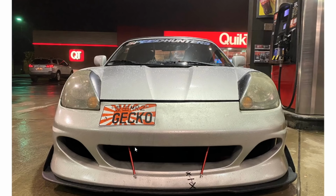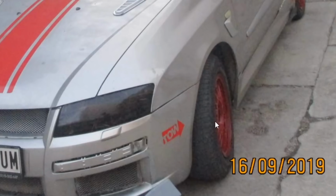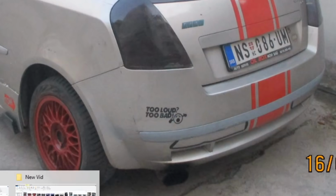But here's a better shot at those stupid rods right here. What the hell's going on? Shit don't make sense. Anyway, I think this is the last car right here. Don't know what car it is, but I know it's a piece of shit. Fake hood vents, fake fender vents, toe pointed to the tire. Too loud, too bad. That's cringy.